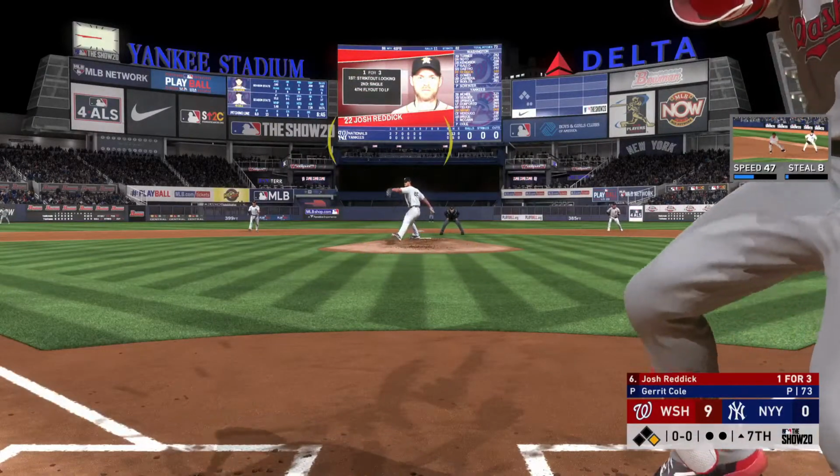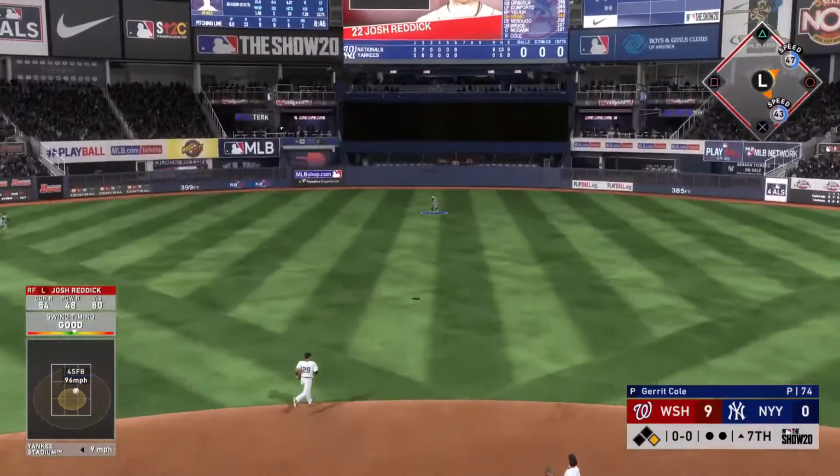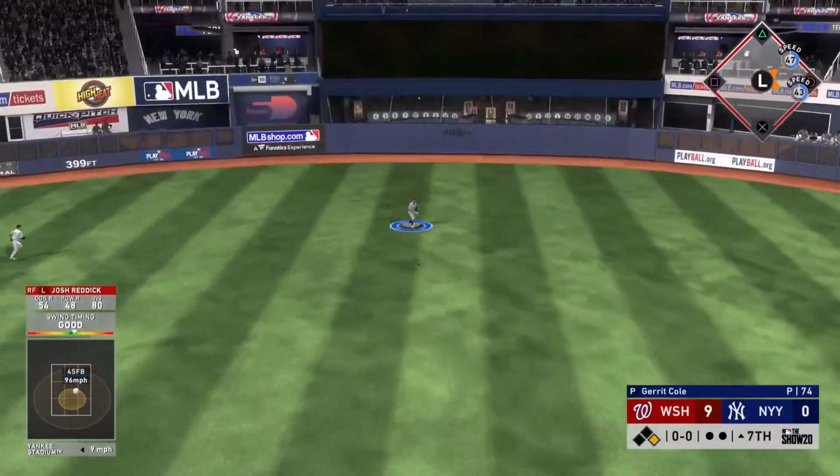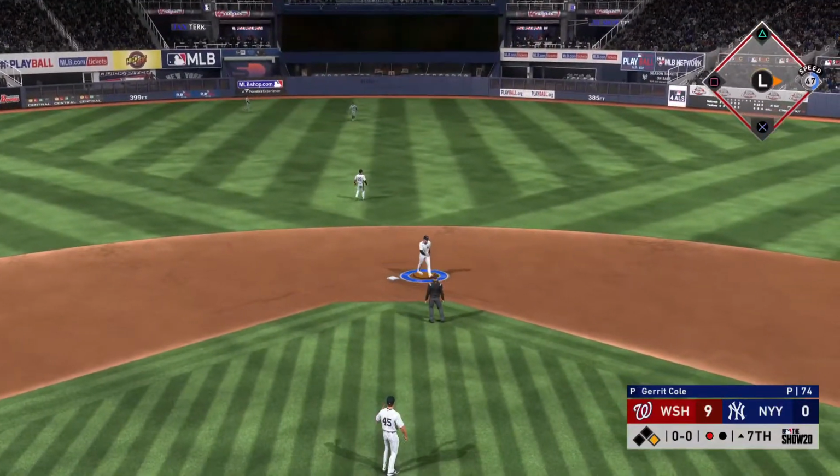To the plate now, Josh Reddick. Right fielder. High in the air out to center field. Playable for Verdugo, and there's one gone.